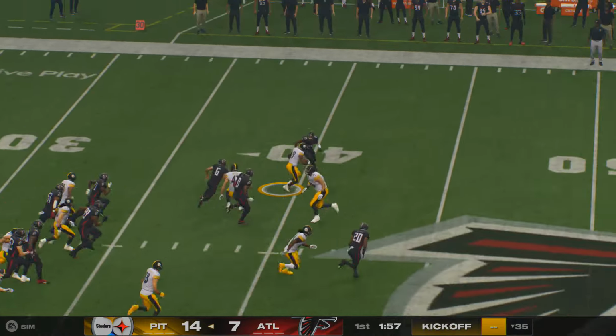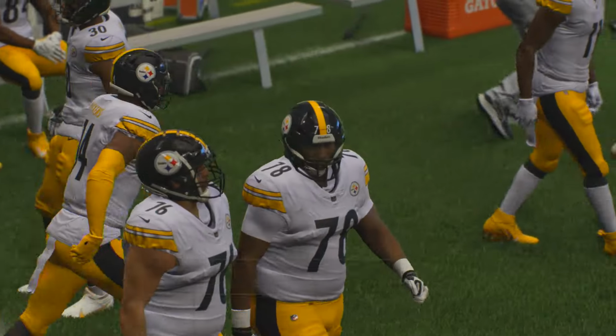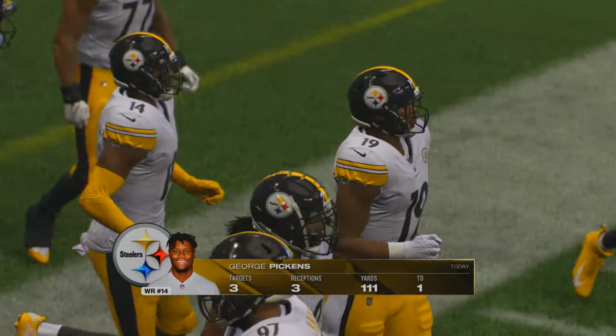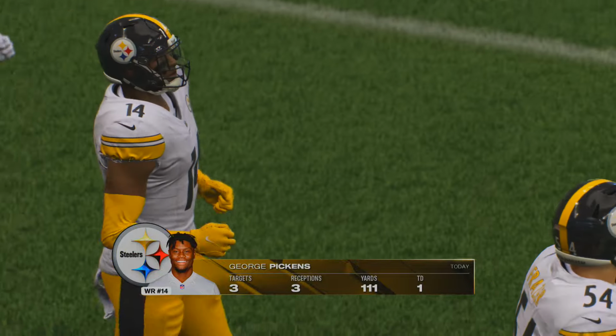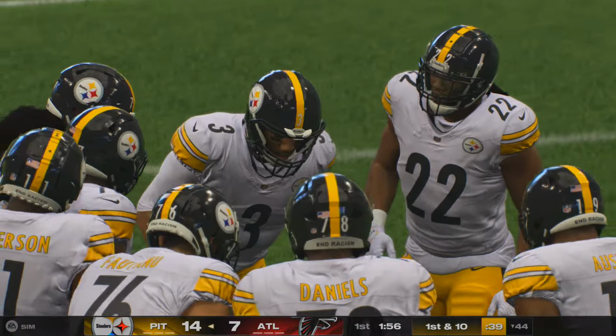Oh, a dangerous return man showing it here. And a pretty slick return there. Almost got it to the 45. Officially, they'll call him down at the 44. The Steelers offense and George Pickens set to take over again. And what a start he's off to.